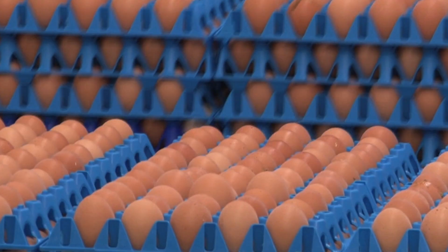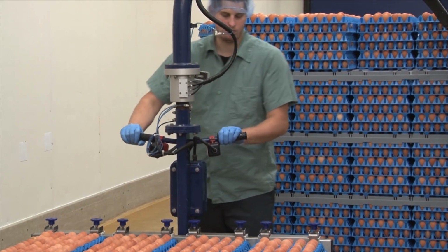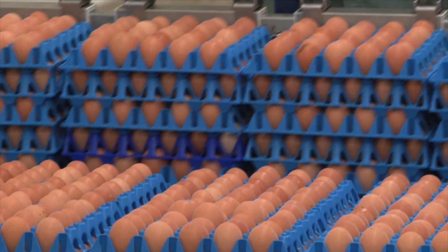The brief description of offline egg facilities is as follows. Eggs are produced in cage-free facilities located entirely separate from the grading and processing plant. At the production farms, the eggs are farm-packed on racks or on pallets. Then the eggs are refrigerated in accordance with 21 CFR 118.4 that states, eggs must be held at or below 45 degrees Fahrenheit beginning 36 hours after the time of lay. This mitigates the potential for pathogens to grow on the shell or contents.